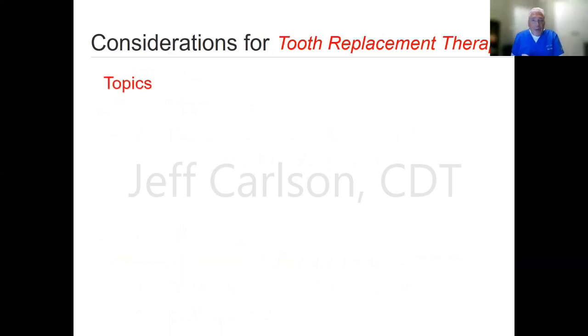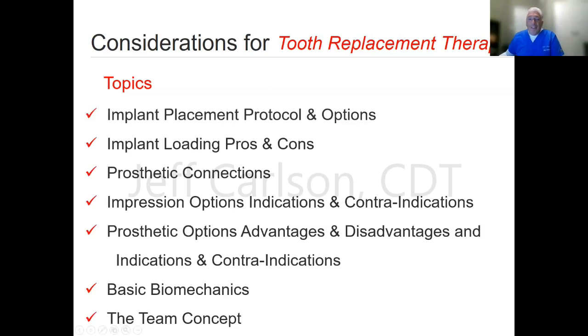So here are the topics that we're really going to dive much deeper into this evening. We're going to get into implant placement protocol and options, implant loading, the pros and cons of some of the different concepts, a little bit about prosthetic connections, and impression options. And this is important for us: indications and contraindications. Many people know there are different ways to take an impression, but which one should you choose, and which ones could compromise the outcome? So we're going to cover some of those tips and pearls for you this evening. Then we're going to get into the actual prosthetic options, some of the advantages and disadvantages. I always like to do pros and cons, advantages, disadvantages, and then indications and contraindications. And then of course we're going to cover biomechanics and then the team concept.